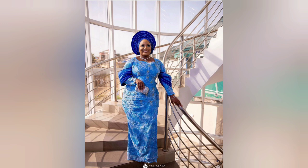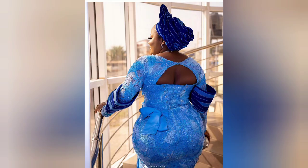This particular one, of course, is one of our latest. Don't worry, you see the back view is so beautiful. I love it. For our mothers, for church, wedding, any kind of African event, this is good to go.